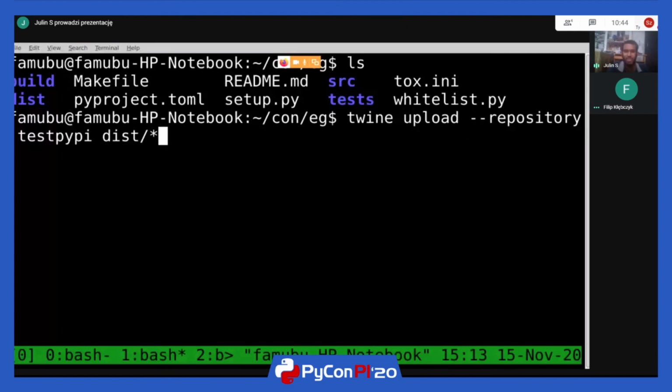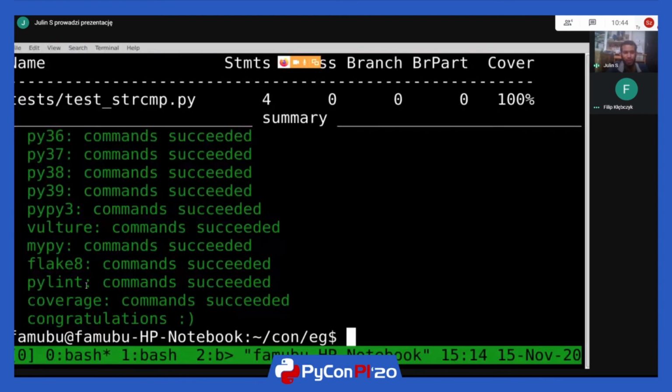So let's see if our tox tests have finished. Yeah, tox has finished. It says that the Python environment tests have passed, vulture and other tests have passed. That's it.